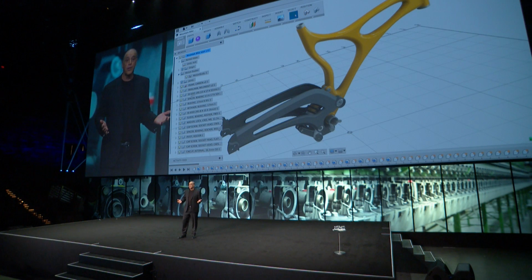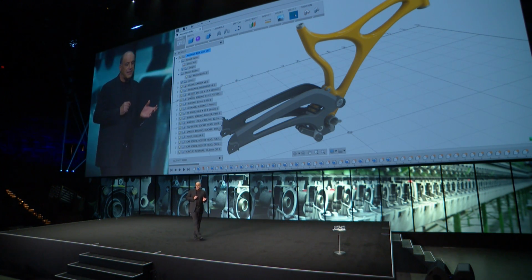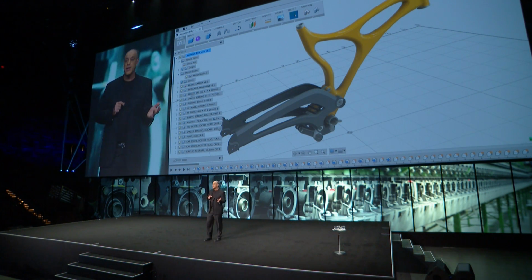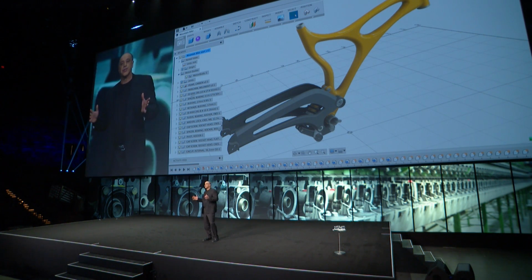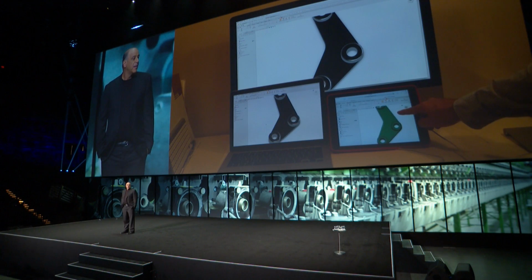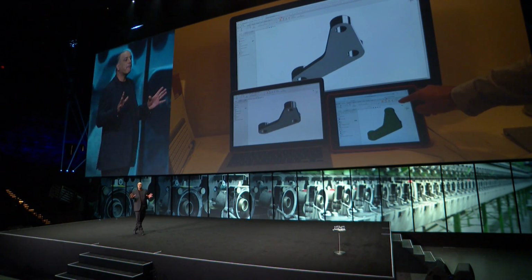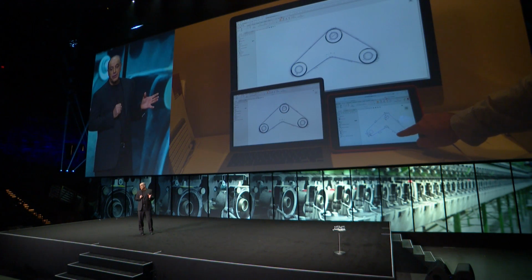Now, Fusion, of course, has all the tools necessary to design and engineer products. But more importantly, it provides the context to understand what's going on in your project and gives you access to the interactions of all the people involved. So now, multiple people can collaborate on the same model simultaneously. This means that you can capture everyone's input, regardless of where they are and what platform they're using.